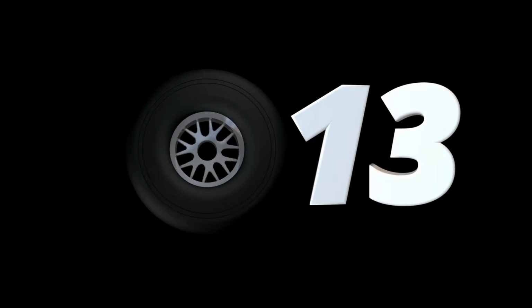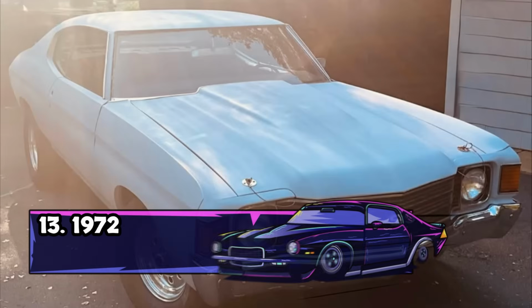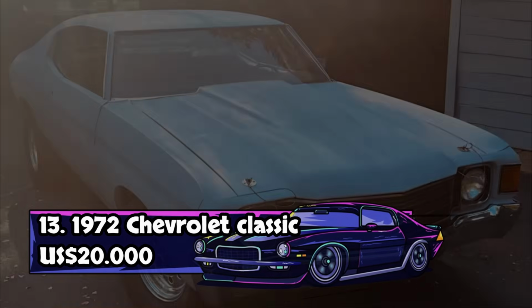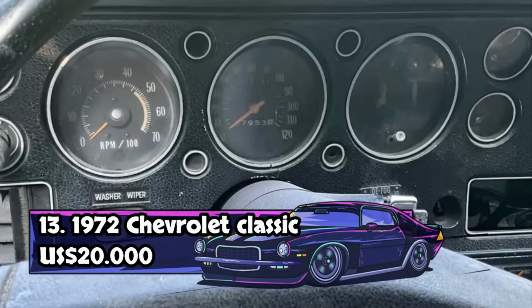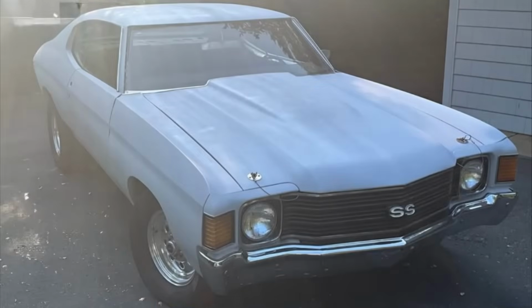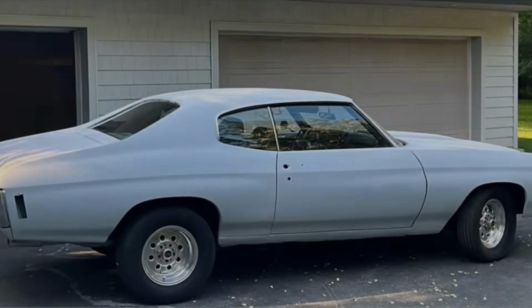Number 13. This 1972 Chevrolet Chevelle SS Tribute, listed for $20,000, is a heavily modified muscle car built for performance with over $25,000 invested, not including the car itself. Located in Princeton, New Jersey, this Chevelle has undergone extensive upgrades inside and out, transforming it into a street-ready race machine.